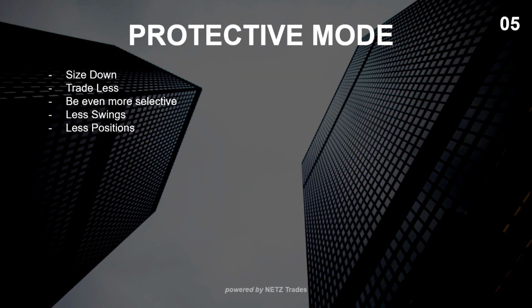So how do you go into protective mode? Well, pretty simple. You size down, you start trading less, you be even more selective, because even when we're aggressive, we're selective, but you have to be even more selective when you're in protective mode. You're probably gonna be taking less swings and less positions. You're not gonna be holding as many positions at the same time.